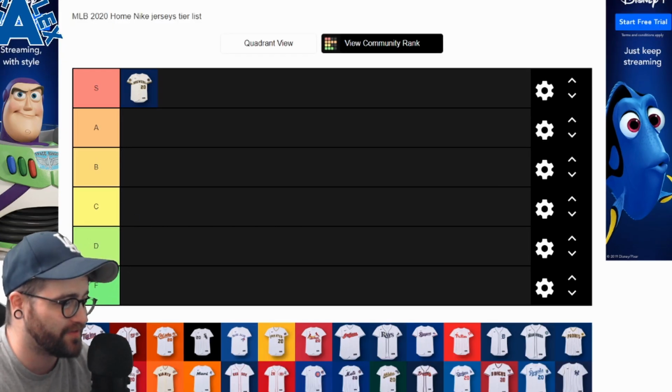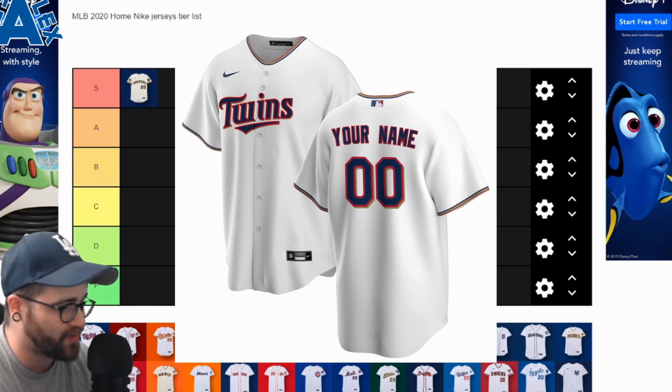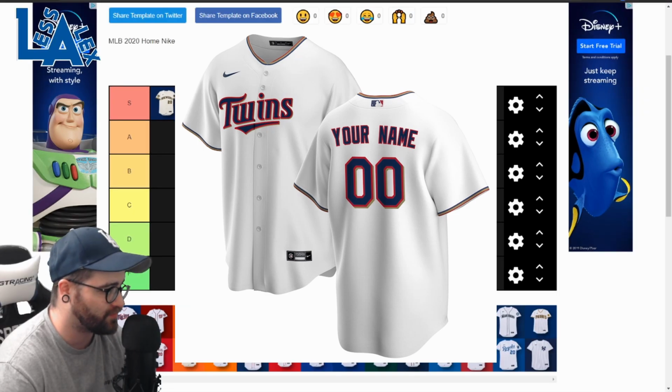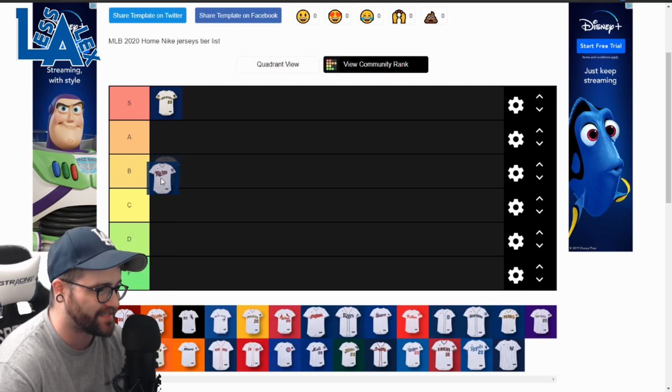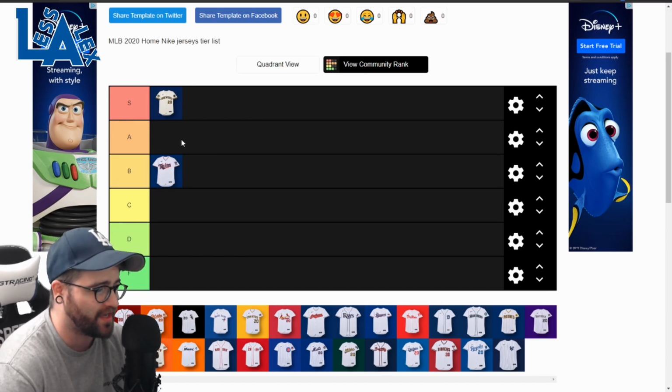Next up, we have the Minnesota Twins. They're kind of doing a throwback thing as well with this season's primary jerseys. They got the patch on the side, the navy and the red. I dig it, but definitely not nearly as much. I'm going to put it in the B tier. It's pretty good. It's pretty okay, but definitely not S and definitely not A.